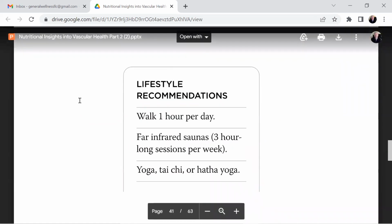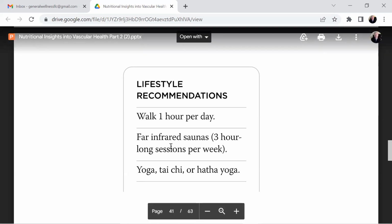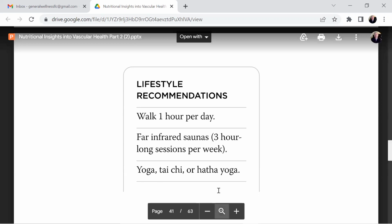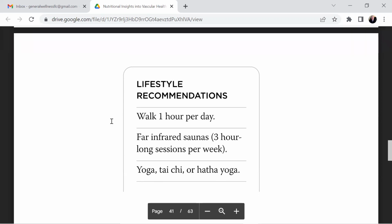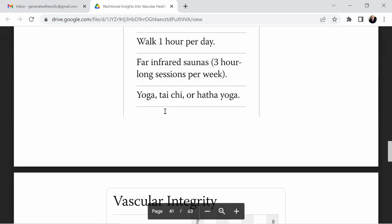I took this out of my book as far as these peripheral issues, poor vascular function: you've got to get out and walk. Everybody needs to be walking 30 to 60 minutes a day. Far infrared saunas, and things that move the chi, that move the blood flow from the head to the toes: yoga, tai chi, and particularly hatha yoga.